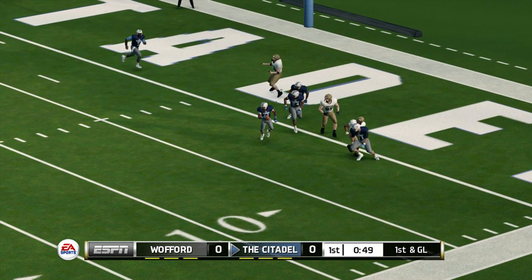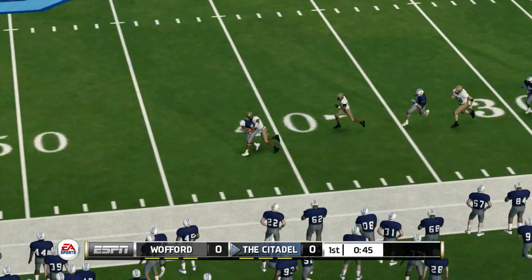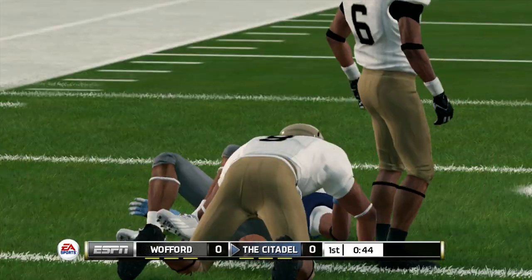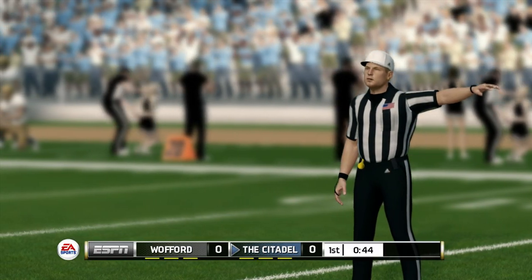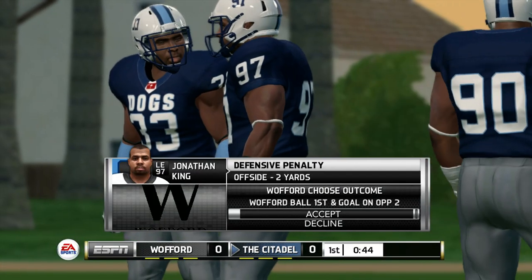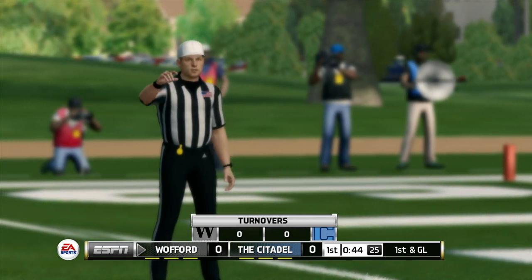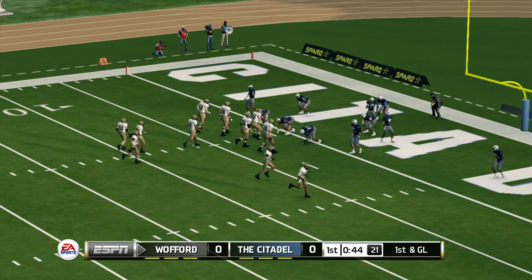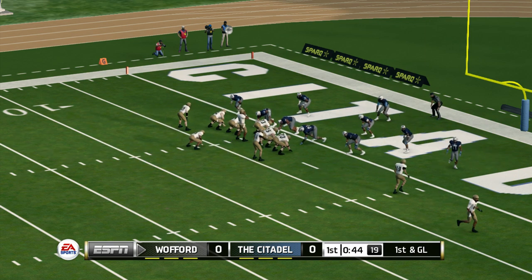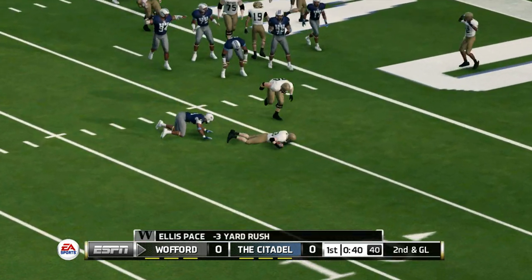Goes for the touchdown, and it's going to be an interception. Offside, defense. Still first down. First and goal from the one, looking to punch this one in. They'll drop him for a loss.